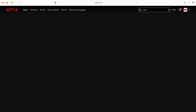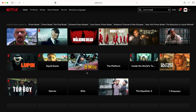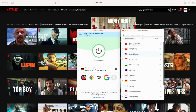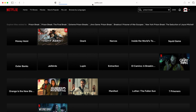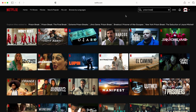So let's search for something else. Let's search for movies related to Prison Break. So we'll just type in Prison Break. Now, again, we're in Germany. As you can see, the recommended ones they're showing right now are Money Heist, Breaking Bad, and Peaky Blinders. But let's switch it to the United States. Let's see what they recommend based on Prison Break type of content, whether it's TV shows or movies. So again, I'm in New York, and all I have to do is refresh Netflix once I've changed countries. And you saw how easy that was. ExpressVPN is the easiest by far.